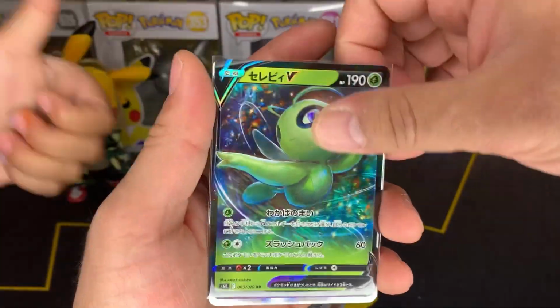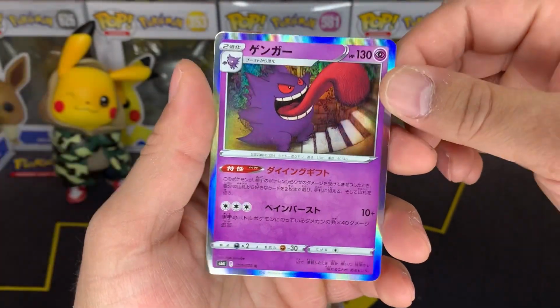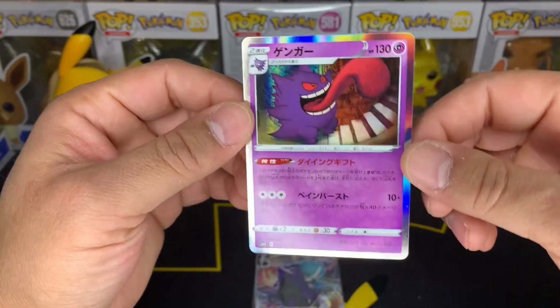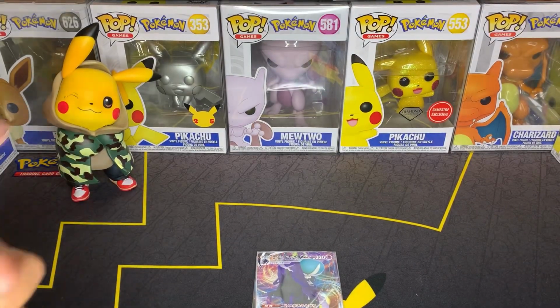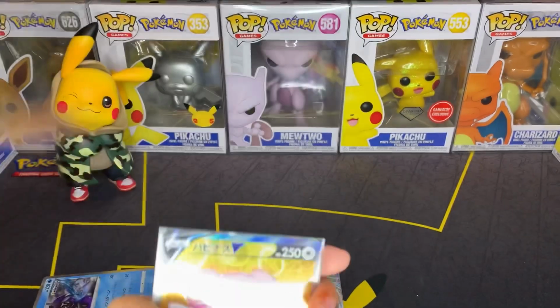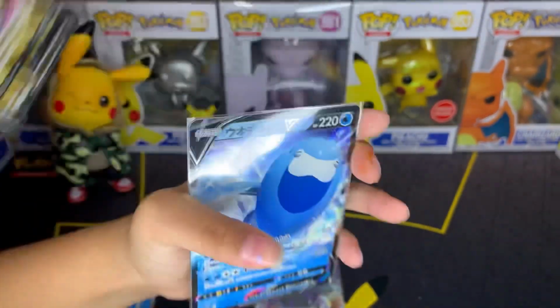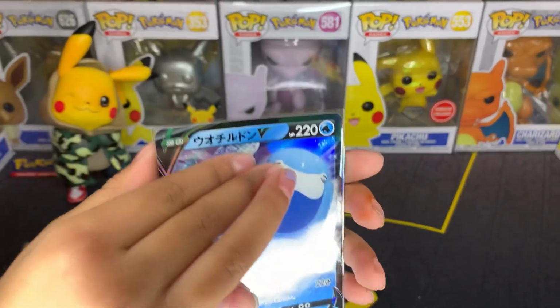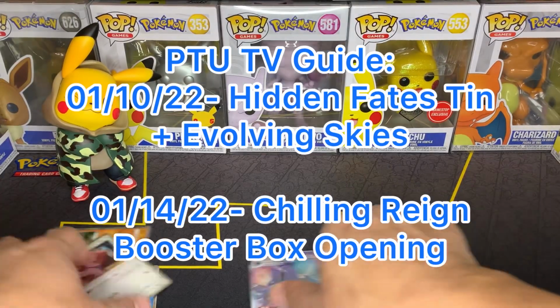Grapploct, which I love. Celebi, an awesome V card. And I love this Gengar. Probably should have made this a V. It really deserved it, but it's great. It should definitely be a rare. We got a Tapu Fini. Grapploct. Gotta center it up, baby. Blissey. You already showed that. I know, baby. You already showed them. Arctovish and Eiscue. Very nice.